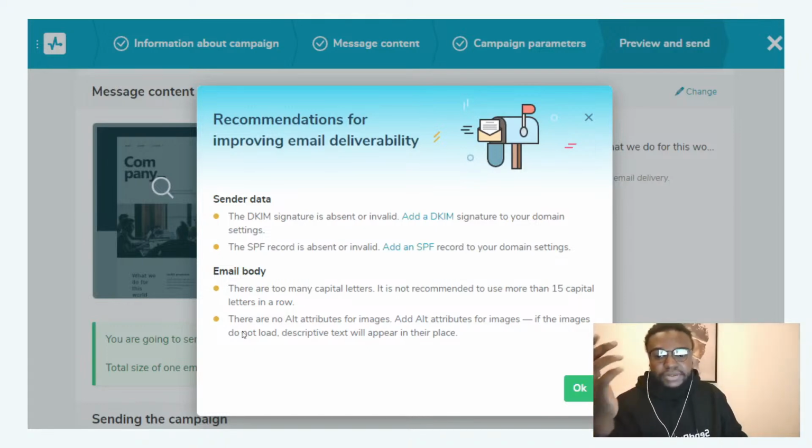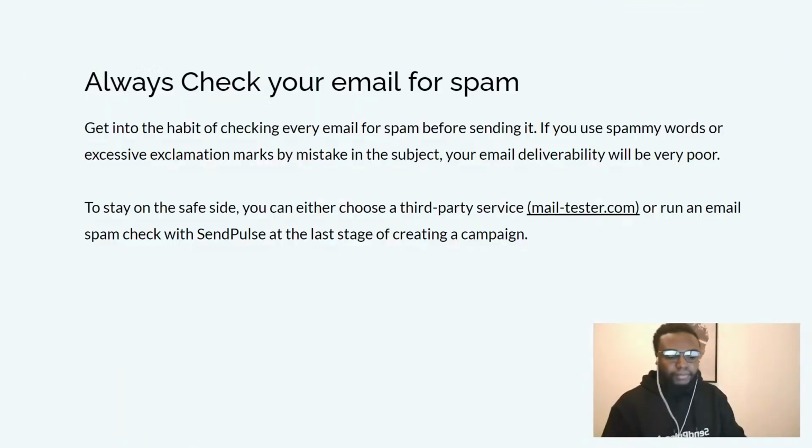If the images do not load, descriptive text will appear in their place. So I believe your designer will understand this perfectly well when they are designing the emails, so they understand things like alt placers and all that. If you want to take a step further to be on the safe side, you can choose a third-party service like mailtester.com or run an email spam checker with SendPulse at the last stage of creating a campaign. So always check. You can never be sure.